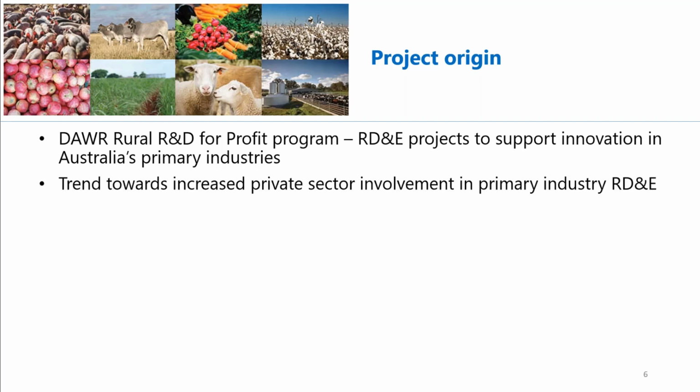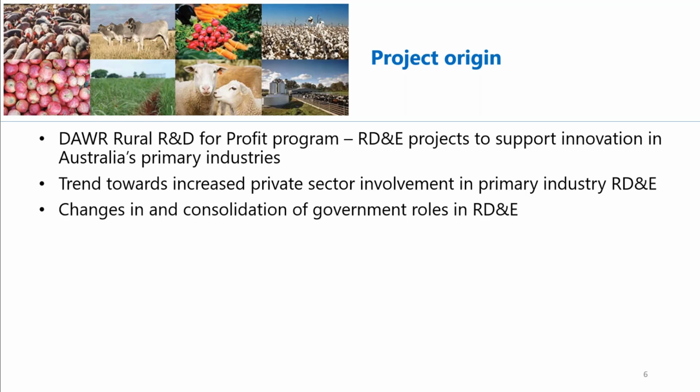factors at that stage. There was a trend towards increased private sector involvement in primary industry RD&E. So the trend was trending towards more involvement, and I'm sure you've all been aware of that and noticed that. There were changes in government roles. Governments were focusing on certain areas and still are, perhaps moving into more public good areas like biosecurity or welfare, etc. And they were also changing the way that they worked in extension, including working with the private sector. And we've got lots of information in the project about how governments have been working with the private sector.